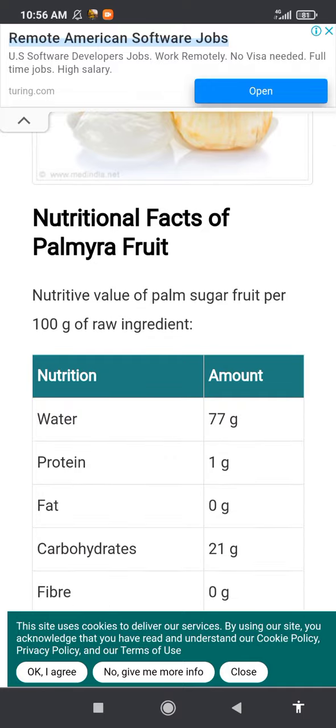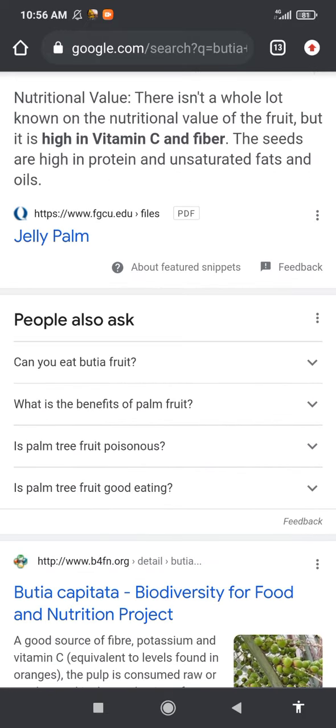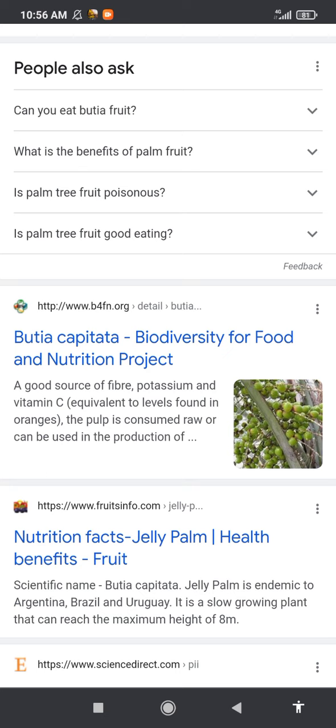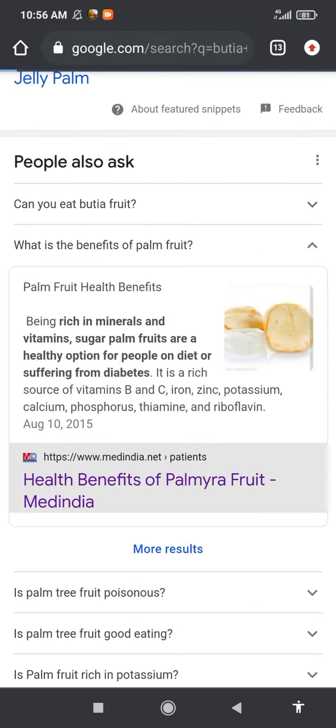So this is Palmrea. Let's look for Butia. We've said Butia. Let's just go have a look at it.